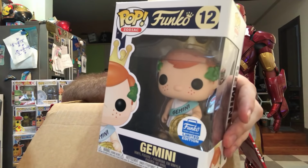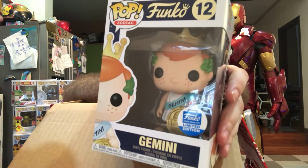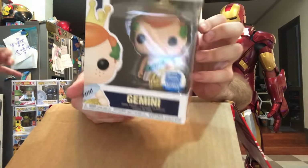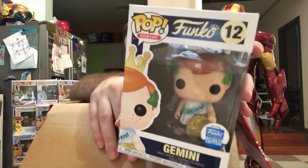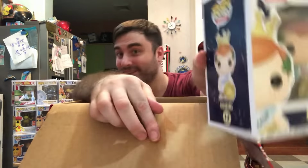Now, this is a Funko Shop exclusive. Currently not sold out. Yes, Belle? You have that dress. Daddy has that dress. Yes, he does. Daddy has a toga. So this is the Gemini number 12 Zodiac from the Zodiac line from the Funko Shop online. This one isn't sold out. You can still buy this one today, but I really wanted to get it because it's obviously my Taurus sign.